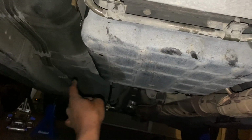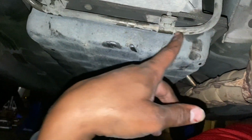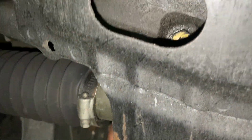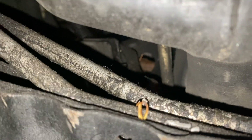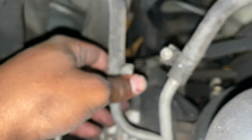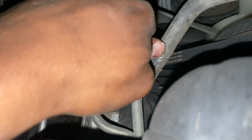Okay, this is actually pretty freaking useful. I've seen someone do it on YouTube, I forgot who, but if you follow the cooling lines for the transmission, if you follow them all the way up, right here you can see my fingers. So that's the cooling lines, and then they go to right here. You can see that they're connected, and what the guy did was just disconnect the lines from here and pull the transmission out that way, which I'm going to do as well.